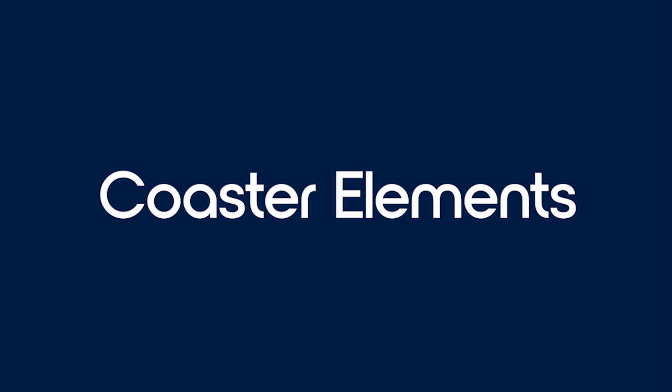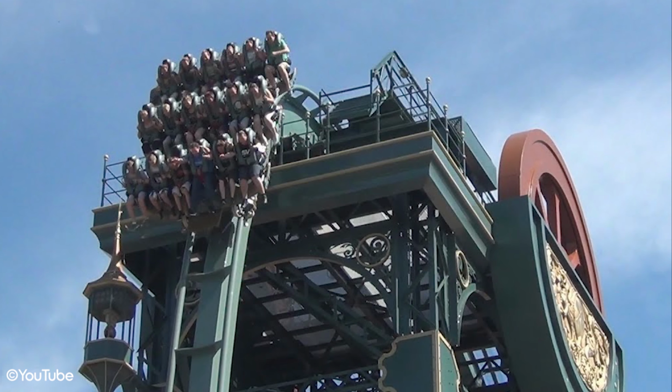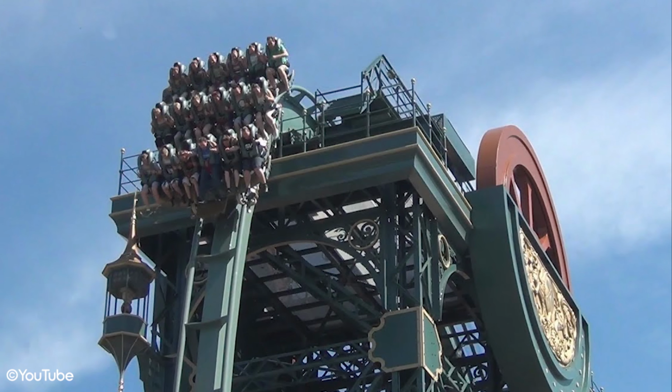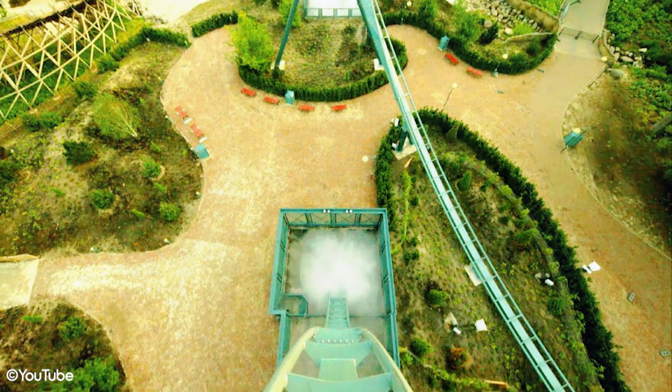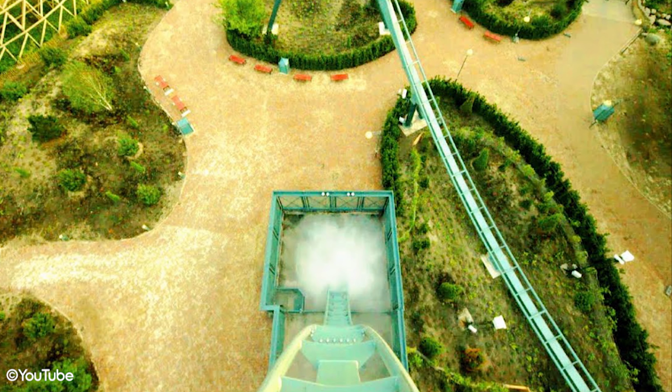Coaster elements. After the initial lift hill, riders are suspended at the top of the coaster. Brakes lock the train into place as they teeter over the edge of the drop, offering a view of the surrounding park and dense forestry that stretches for what seems like miles. It also offers views of the dreaded smoke-filled mine below them.